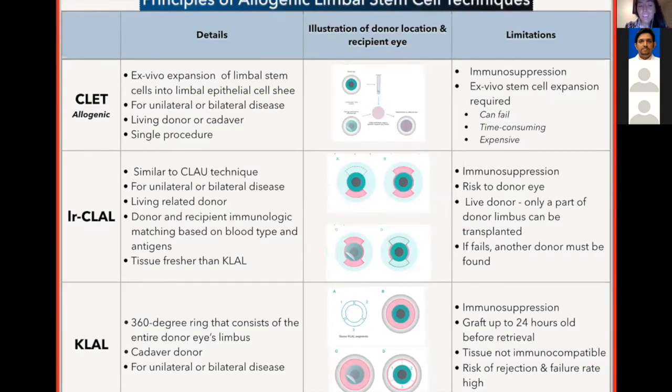Living-related conjunctival limbal allograft is similar to the CLAU technique, technically, surgically. It's for unilateral or bilateral disease, okay? Living-related donor as compared to your KLAL, which is cadaveric. The donor and recipient immunologic matching based on blood type and antigens is of key importance. The tissue is fresher than KLAL, and similar issues remain with immunosuppression, and there is risk to the donor, since with live donors you can only take part of it. And so if it fails, then another alternative has to be found.